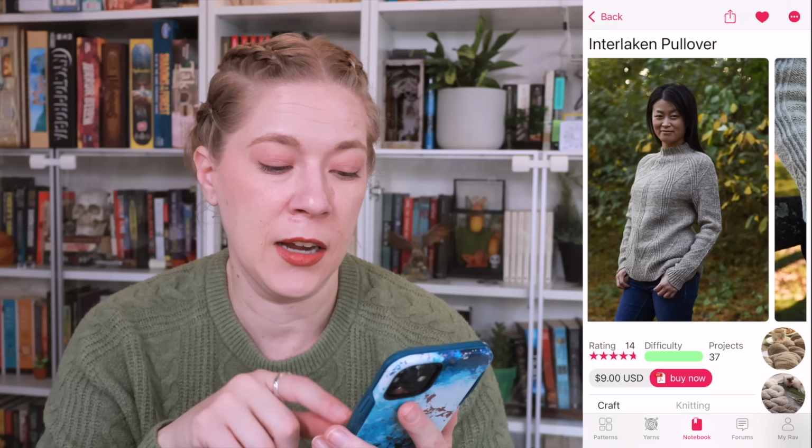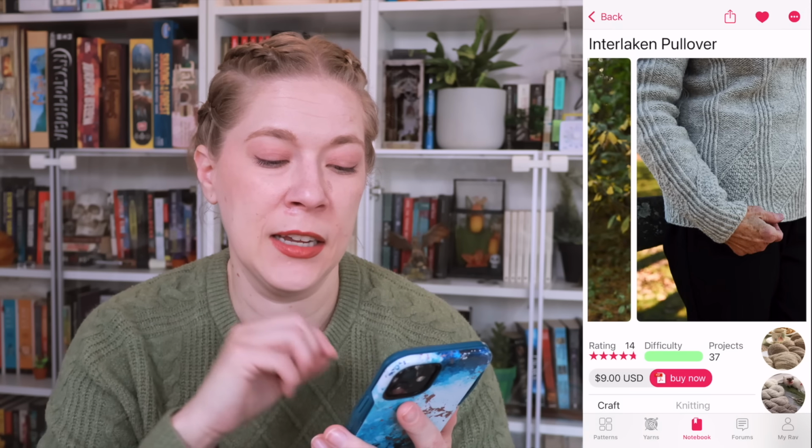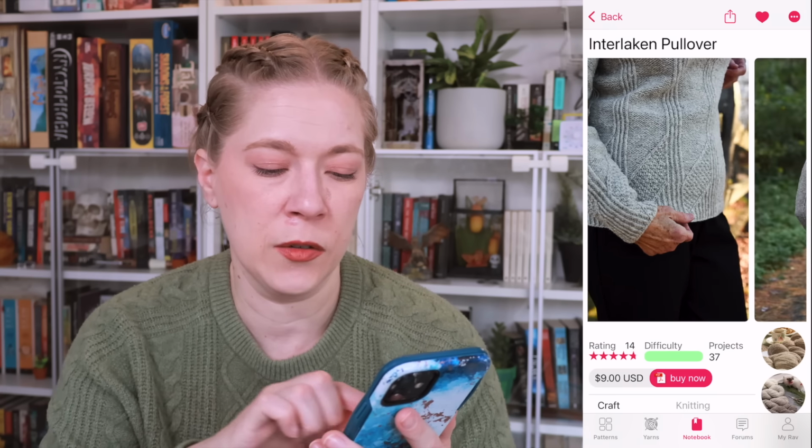So I have something planned for this, but just for the fun of it, let me share some of the other patterns that I have pulled for my dressy category. So I've got the Magnolia Bloom. I really like this interlocking pullover. I think as a nice fitted, definitely in something where you can see the stitches. I don't know if I would want to do this in a dark color. I like this gray color a lot. I think maybe in a light blue might be really pretty too.